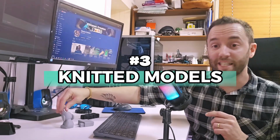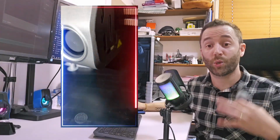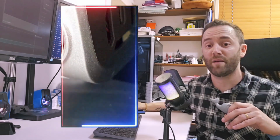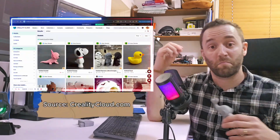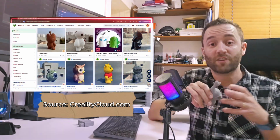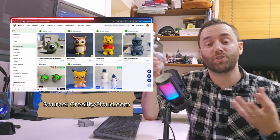Next one on our list is the knitted models. These are the coolest trends right now. They use unique slicing techniques to create flexible, fabric-like prints straight from a standard FDM printer. You can find almost everything knitted and printed out. Animals, plants, action figures. I even found a knitted collapsible sword. It actually sets up a whole new line of things that you can print.